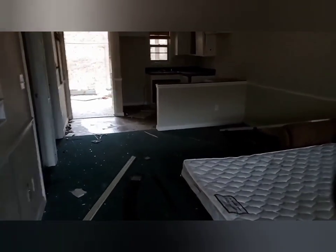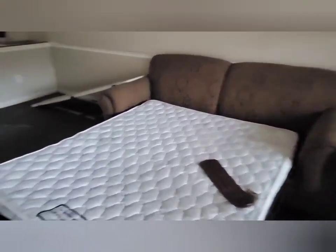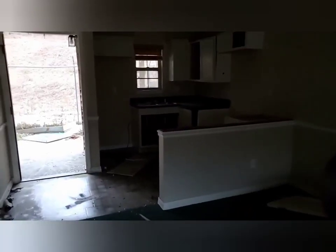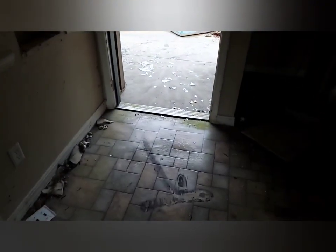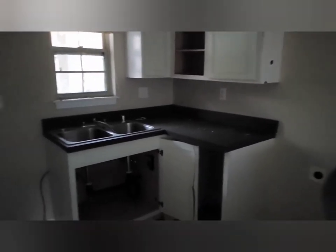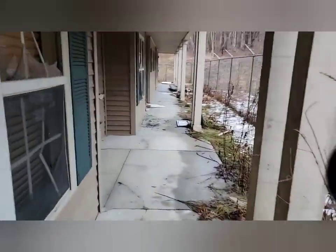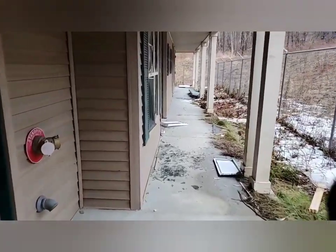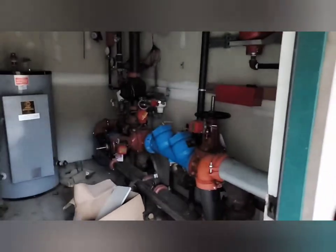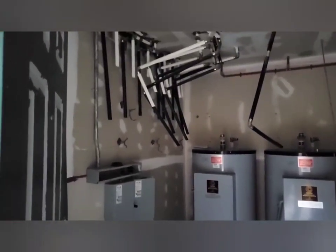This one's a little more finished, I guess. You know, it's ironic, it's getting pregnant on a pull-out couch. Someone rode a dirt bike through here. Cute little kitchenette, I guess. I mean, if you're just coming to spend the weekend to go skiing, it's nice enough. Sprinkler room, hot water tanks, all the heat. Or no, that's all for the hot water.